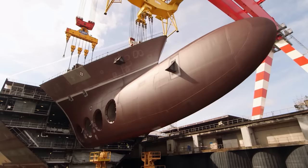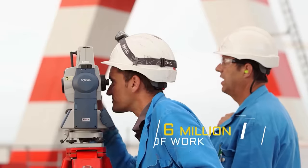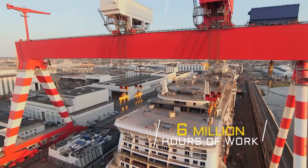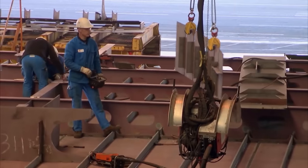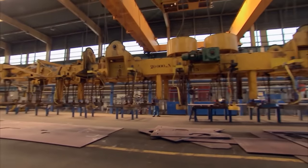For this crazy venture to succeed, the ship required 6 million hours of work, thousands of men and women with one mission, to build the biggest cruise liner in history for a European ship owner.